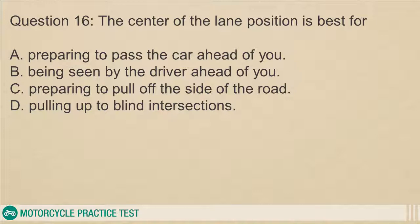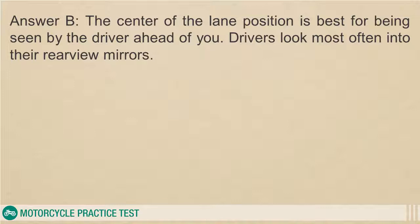Question 8. Riding close to the edge of a road is dangerous for motorcycles because... Question 15. What is one cause of skidding while turning? A. Using the wrong gear. B. Using the wrong brake. C. Applying too much brake. D. Pulling in the clutch too quickly.